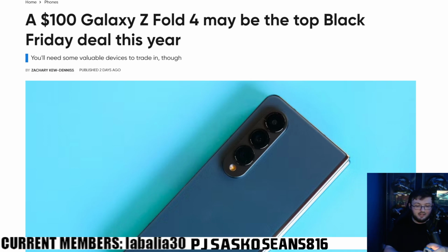So let's go ahead and pull out the calculator here. Starting off right away, we'll say it is at $1,750 currently. You get $1,350 off. That's $400. Now, you can trade in other devices. So, for example, let's say you have a Galaxy S20, or maybe a Galaxy Note 20 Ultra. You can trade that in for up to $430 worth of value.